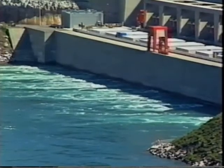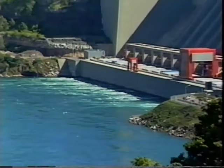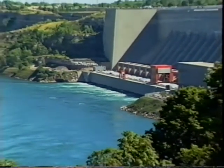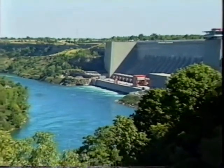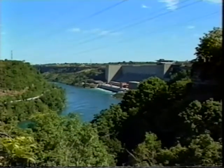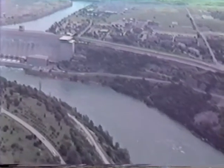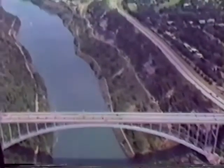Directly around the bend from Devil's Hole is a massive concrete structure built into the eastern bank of the river. This is only the face of a huge project that diverts water through giant conduits from the upper river around the falls and into the reservoir. Turbines housed in the concrete structure produce clean and valuable electricity for large portions of the country.